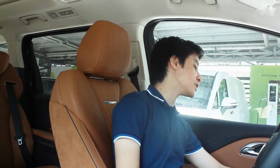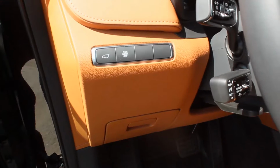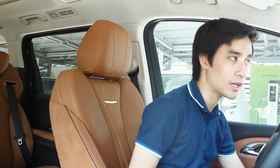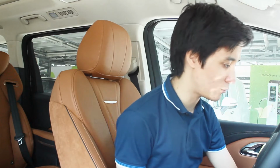And here on the left side, you get 2 blanks, but they're functioning ones for your electronic tailgate and for turning off the rear sliding doors. And further down, you have a small cubby space. Even that inside is lined with felt material.